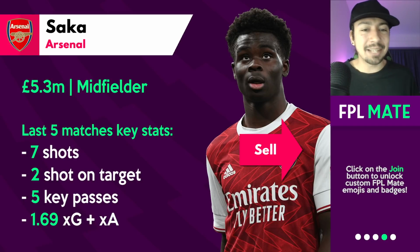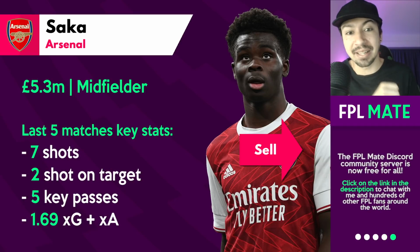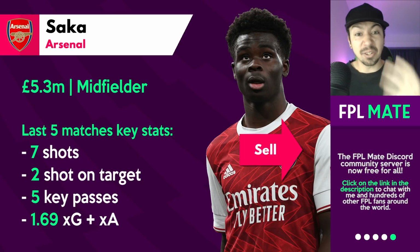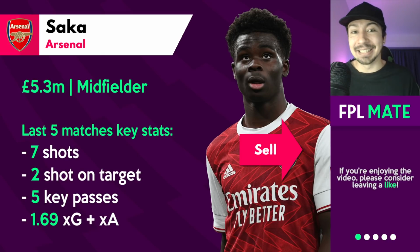But no, I've picked out Saka, one, because he's the most owned Arsenal player at 9.1% ownership, and two, because he's 5.3 million, which is the identical price to Rafinha, which gives you pretty much the easiest transfer decision imaginable. Such an easy switch there. Straight swap, like for like.